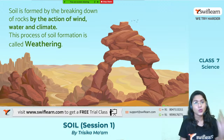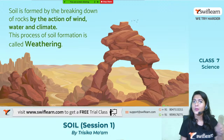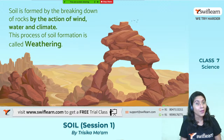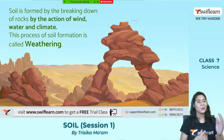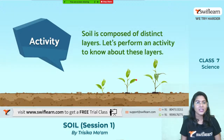Fine. So if you get any question for 1 mark, what do you mean by weathering? I guess you will be able to answer it. The soil is formed by the breaking down of the rock particles by the action of the wind, water, and climate. And this formation of the soil is known as weathering. Clear? You have got an idea how soil is formed?